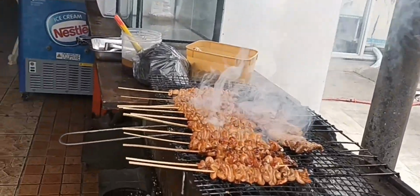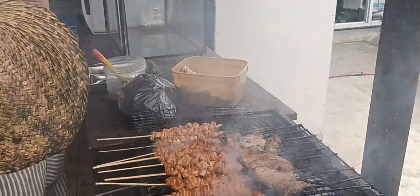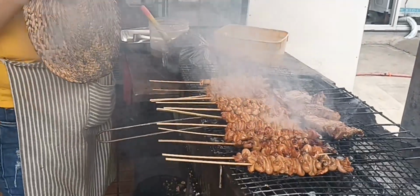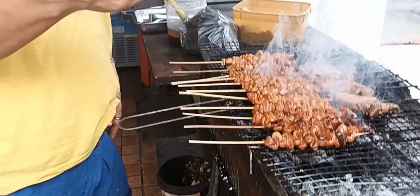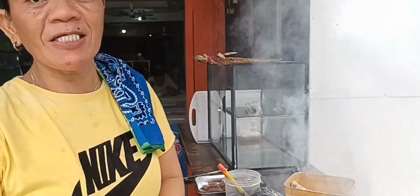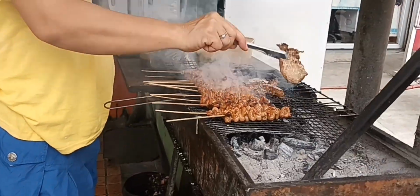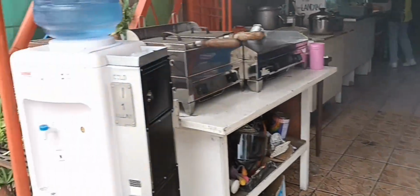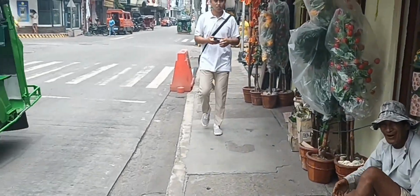Barbecue on a stick. It's like chicken intestines, and what's this? Pork? Chicken. And pork? Pork. Like pila each stick. How much per stick? This one stick, 10 pesos. How much for the pork? Pork, 50 pesos. 50 pesos for a piece of pork, okay. So 20 cents for a stick of chicken intestines and about a dollar for a piece of pork. Not bad. We'll come back. Okay, sir, thank you. Too early to eat right now.